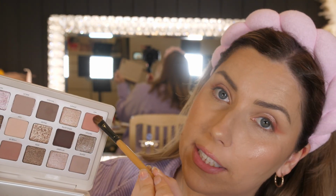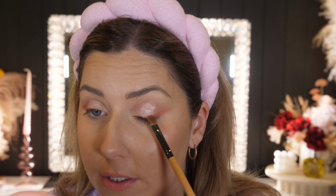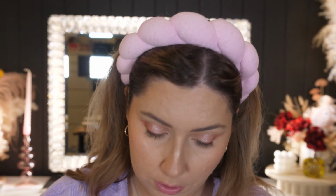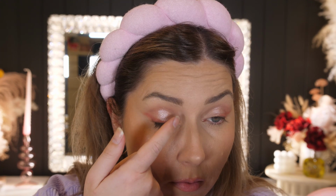Grabbing the shade Wit again, this was the first matte shade that we used. I'm gonna tap that on top of where we have it, just to brighten that color and bring that nice peachy pink back. Now I'm gonna go in with the shade Sheen. This is the glossy wet finish. Again, using my finger, I just can't help myself. I have to use more than one shimmer. I just have to. With this shade, we're gonna put this on the inner third of that eye.